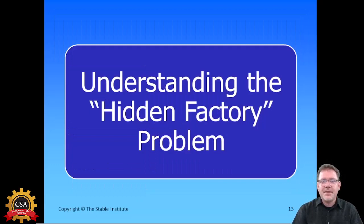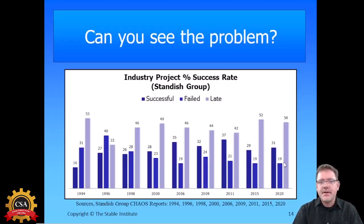So you've heard me talk about the hidden factory and the hidden factory problem. Let's look at it a little bit more carefully. Here's a famous set of data that often shows up at software conferences. This is a data set that is developed and published by the Standish Group, which is a Chicago-based consulting organization that was started by IBM. Back in 1994, IBM thought it would be a good idea to start collecting software success rate data for the United States. And so they set up a group that later became the Standish Group that does this. Their charter is to go out and survey hundreds and thousands of companies and get a sense for how effective the software industry is as time goes by.